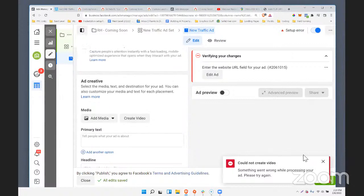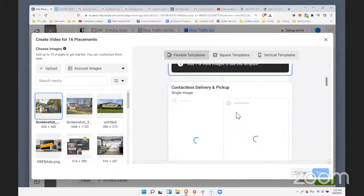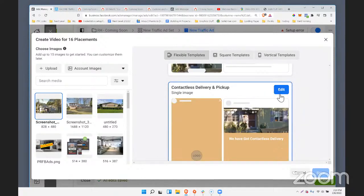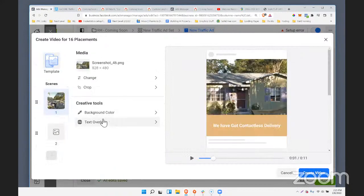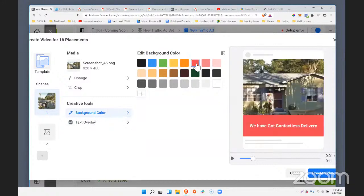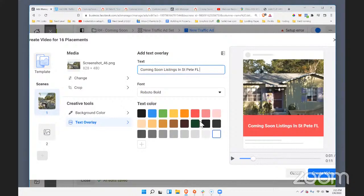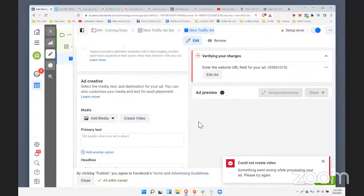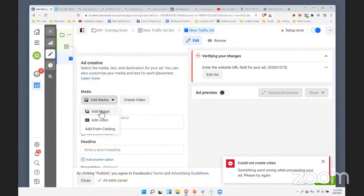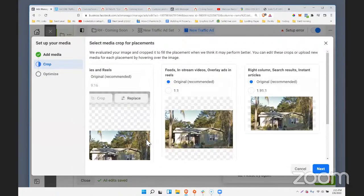Oh, come on, Facebook. Did you guys see what it just did? All right, I don't want to get hung up on this because we're doing this live, but it basically just said something was wrong for no good reason. Just a Facebook bug. I'm going to go buy more puts on Facebook. We'll try one more time. If not, we're just going to have to use a regular coming soon listings in St. Pete, Florida. Go buy more puts on Facebook. All right, create video. Oh my goodness. All right. Well, you guys can struggle with that later. I promise it does work eventually. I don't know why it keeps erroring.